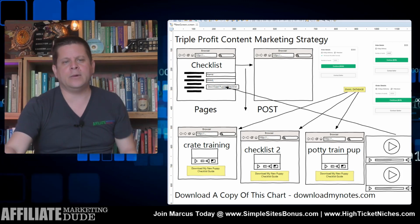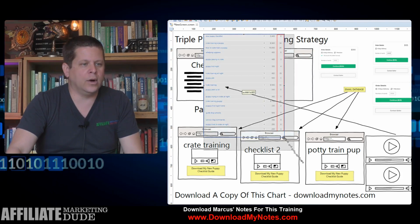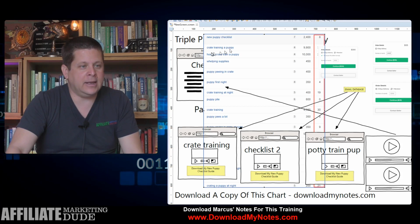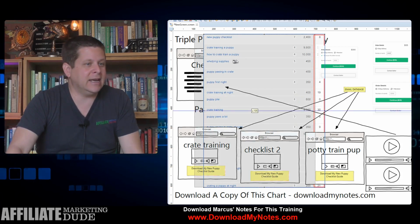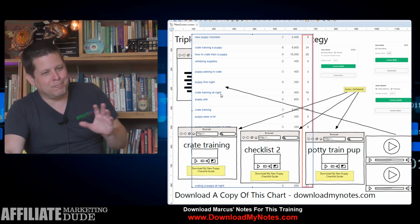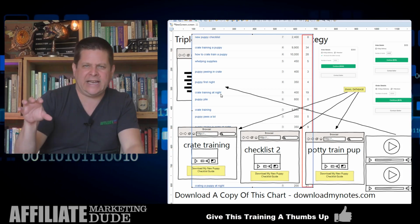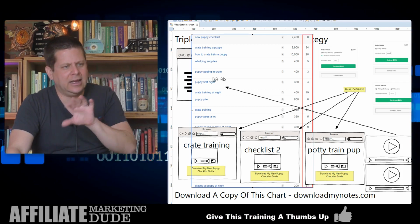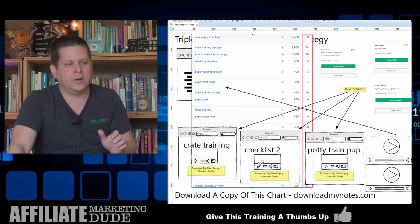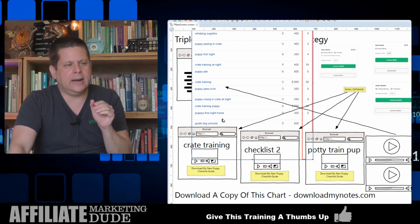But when I group them, I'm going to try to find things that fit. I don't want to make a post on every keyword. Like crate training a puppy and how to crate train a puppy, that's the same post. Crate training at night, maybe I could do that separately, although I'd probably do it on the same, just have a little section on how to crate train at night and during the day. A new puppy checklist would be its own post. But I would categorize them by how similar they are in intent.